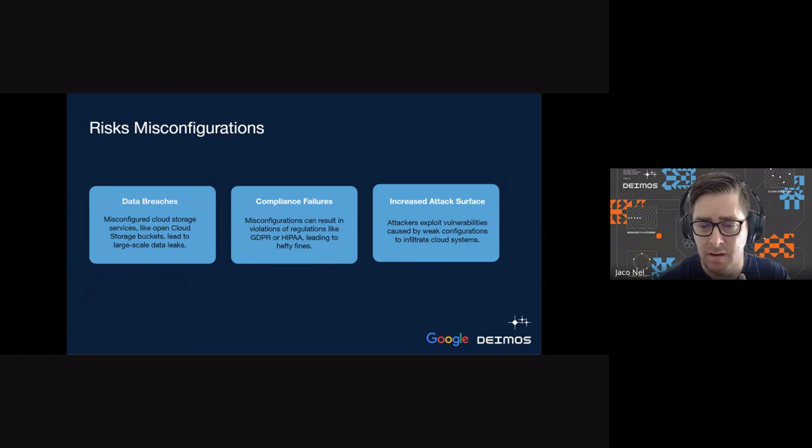The risks of misconfiguration are threefold. Data breaches. Lately in the news, you would notice quite a bit of data breaches happening across the world. Oftentimes what we've seen in our own networks is that those data breaches tend to be a small misconfiguration, such as a Google Cloud storage bucket that was open to public access without intention. Compliance failure is another risk, where you can end up in violation of regulations like GDPR, HIPAA, PCI DSS, and could lead to your licenses being revoked or to hefty fines and financial impacts.